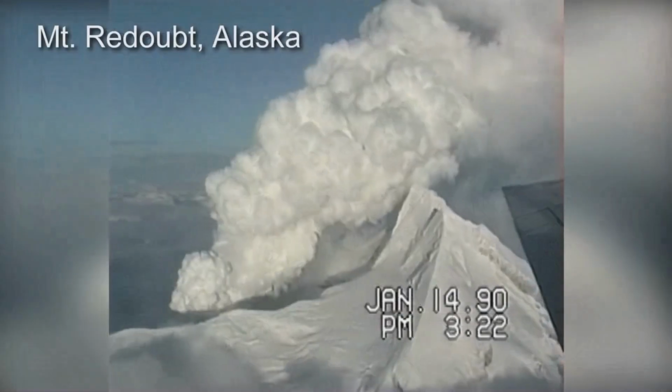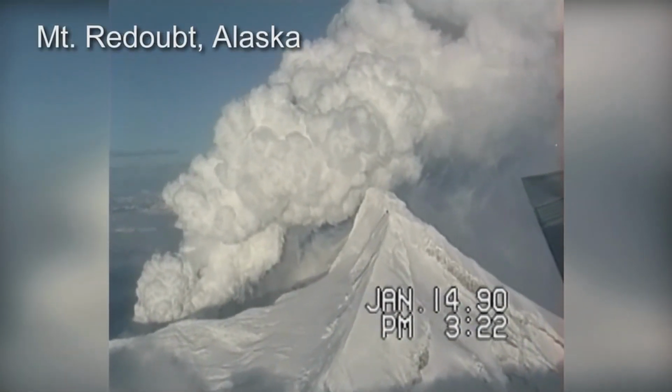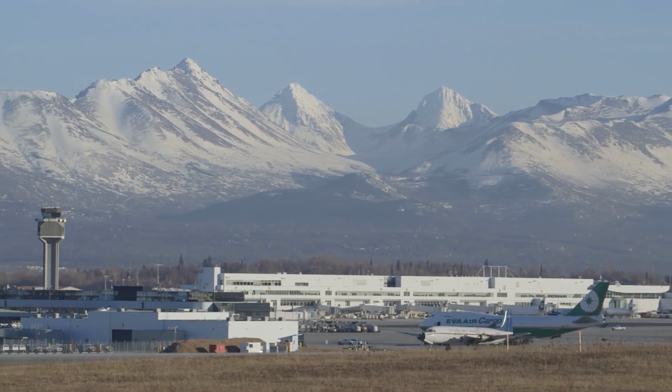The main hazard from eruptions in Alaska are explosive volcanic eruptions that put ash clouds up into the air. There's about 25,000 passengers per day that transit over volcanoes in Alaska, and Anchorage is a top 5 air cargo hub in the world. We work cooperatively with the Federal Aviation Administration and the National Weather Service here to get the warning messages out to the aviation community and as well to the general public.